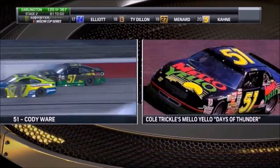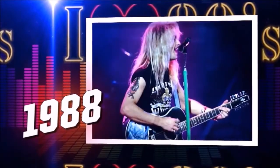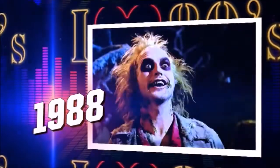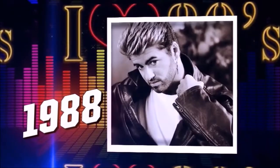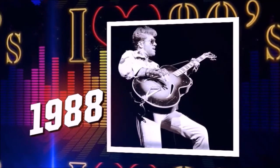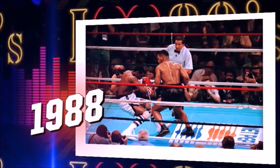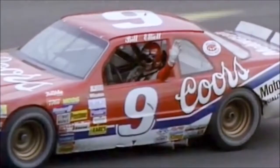Marty. In 1988, Brett Michaels and Poison reached the Billboard charts with Every Rose Has Its Thorn. Beetlejuice became famous with Michael Keaton and Winona Ryder. George Michael reminded us that we had to have faith. The Fighting Irish of Notre Dame were college football's national champs. Mike Tyson only needed 91 seconds to earn a cool $20 million. And here at Darlington, Awesome Bill from Dawsonville won his second Southern 500.